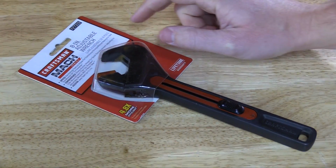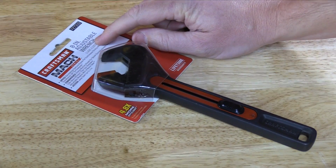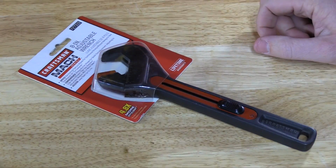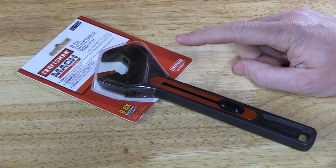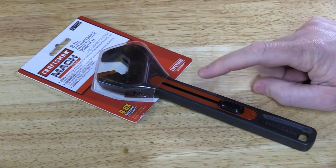Starting out with number 5 would be the model number 927319 8-inch adjustable wrench, which is part of their Mach series of tools. This was $16.99 off the shelf, and out of the 3 of them that were for sale, this was the only one that wasn't damaged and already locked up, meaning out of the 3, this is the only one that was still working correctly.